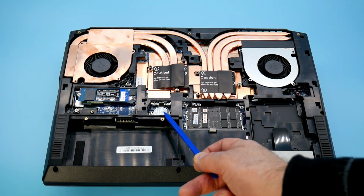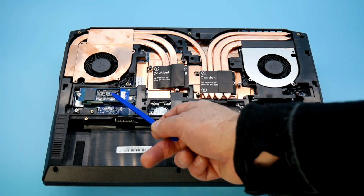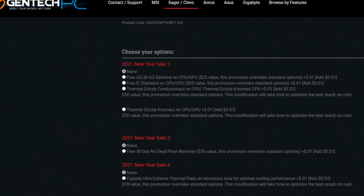Now the fans do get quite loud under load, probably around about 55 decibels I would say. And at idle, they're not that bad either, but they're certainly not silent. Still, the thermals weren't bad if I recall, plus you can always have GentechPC repaste it, for only 1 cent, even with liquid metal. Now I think that is a great deal.